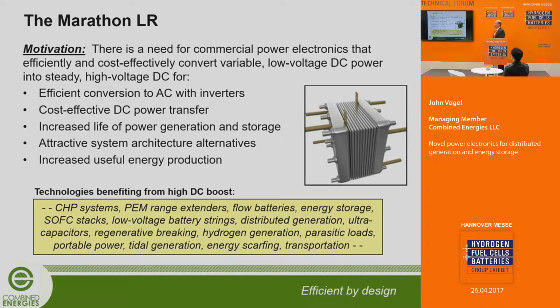This would also give you system architecture alternatives. For example, we see situations where people are putting 300 cells together, 600 cells together, to increase the output voltage. This would allow you to go where the chemistry or the device wants to operate and boost that up onto a high voltage bus, so it would give you architecture advantages. And increased useful energy production. For example, ultracapacitors. I have a chart here that we took data on, later in the presentation, which shows that ultracapacitors have a limited ability for us to extract the useful energy, simply because the voltage decays to a point where we can't use it. And we think the same is true for other distributed generation devices.